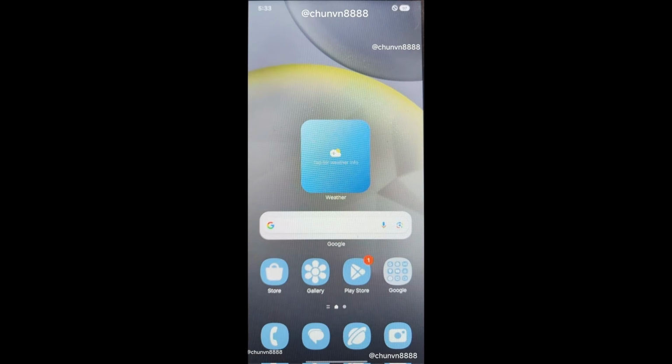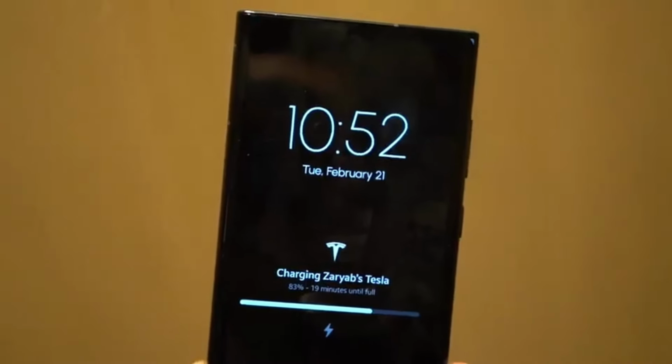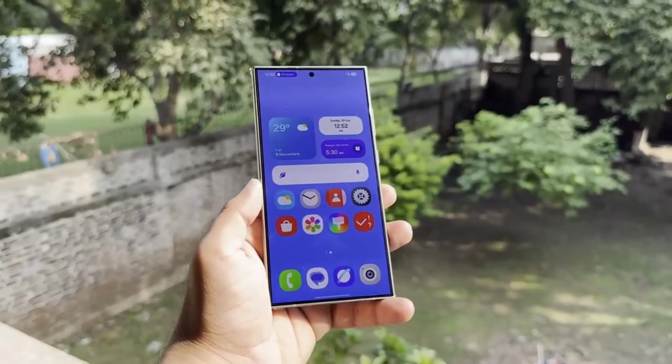So there you have it. That's the current situation with the Samsung One UI 7 beta. We're all eagerly waiting for more news, especially with the Samsung Developer Conference coming up on October 3rd. Until then, it's a bit of a mystery, but fingers crossed we'll get that beta release soon.